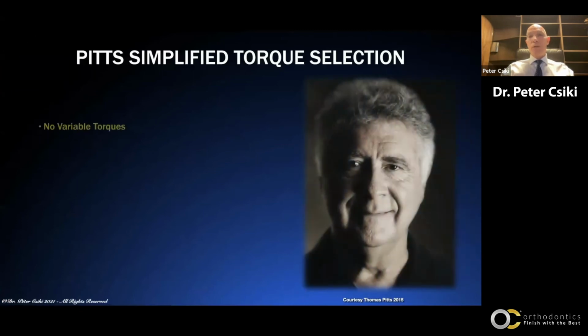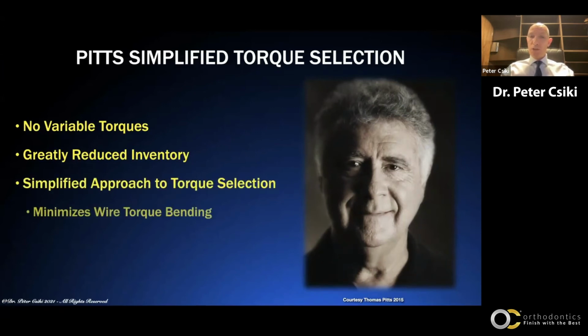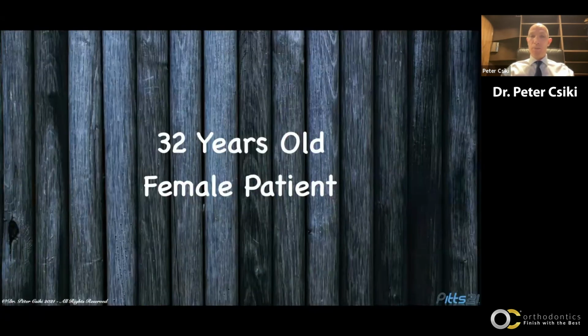So the simplified torque selection of Dr. Pitt, we have no variable torques. We use the same inventory, which is greatly reduced. We use the simplified approach to torque selection. It minimizes the wire torque bending, and it's very efficient with the active early progressions. I will talk about active early a little bit later.